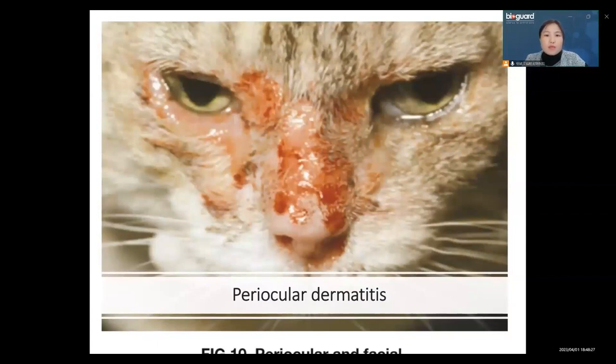It's very uncommon that we encounter this skin disease. The lesions consist of viscous crusts and ulcers.